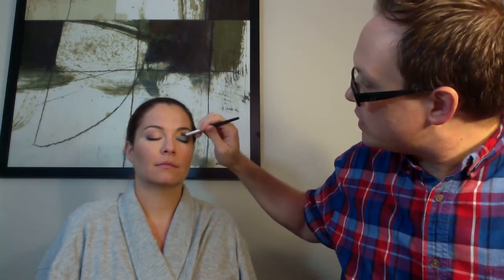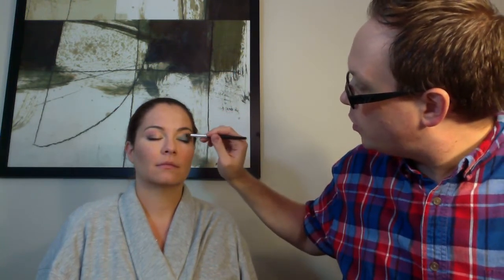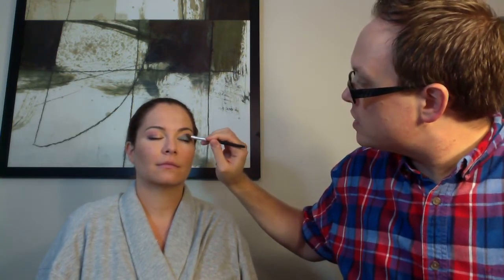Go ahead and close for me now. And then right down to the corner of the eye. You can leave a little bit of that pink on the inside corner here. Totally fine. And just blending in some of that blue right into the crease. So go ahead and open for me. Gorgeous. Again, making it a little bit more sultry, kind of a little bit more of an evening look by just deepening up this outside corner and adding a bold blue color.